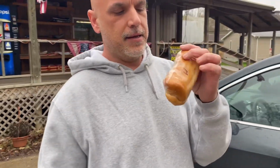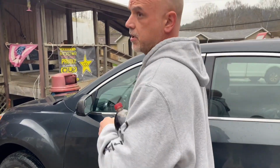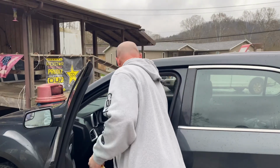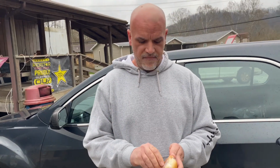Here we go. Dr. Pepper, pepperoni roll. I gotta open the car. We are in Center Point, West Virginia, at, I think it's just called Center Point General Store. And they have pepperoni rolls here.